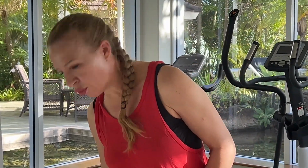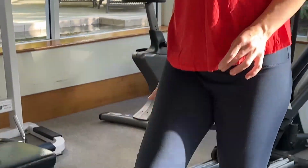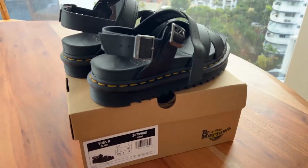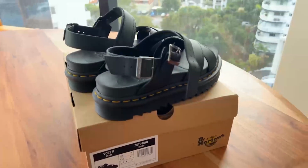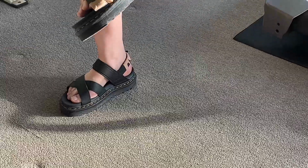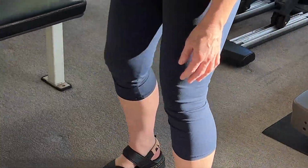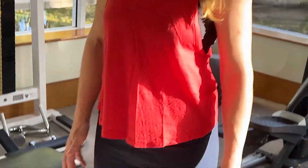I'm a power walker, so this is the second thing. And my sandals are really flat. And so I have upgraded to these. So these are my Doc Martens. These are Doc Marten Voss 2 Hydros. And they've got an airwave base here, that gives you really good support.